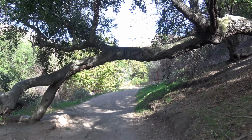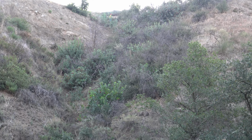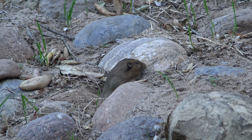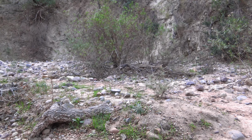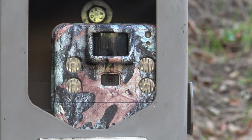The first part of the trail goes through some old-growth oak trees, which provide a canopy over the trail, and several varieties of shrubs. Saw this cute little gopher looking for something around his burrow. Along this trail, you will come across several trail cameras that have been set up to monitor and record the wildlife in this area.